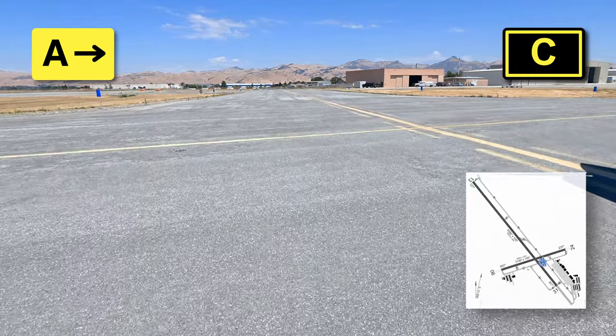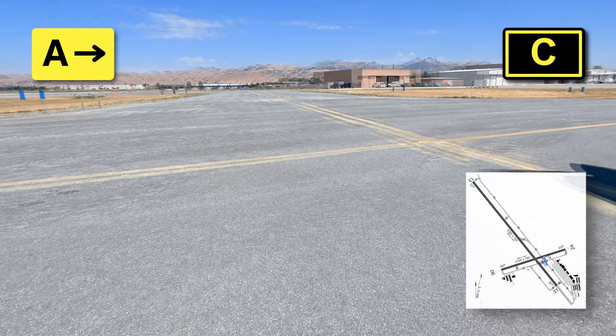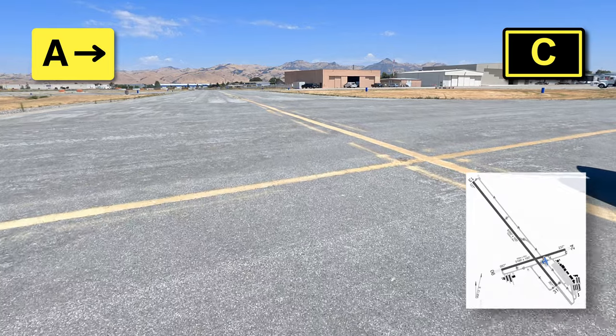Hollister traffic, Arrow 39 is still clear of 31 at Charlie, Hollister.